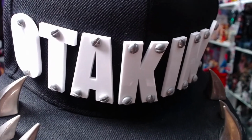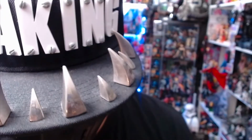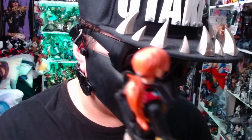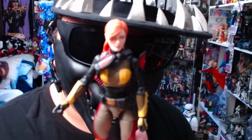Alright, and now Scarlett herself. It makes me happy when they're not zip tied on there. But here she is. Her gorgeous red hair. Her armor. But now we need to take a closer look.